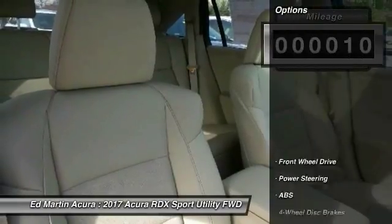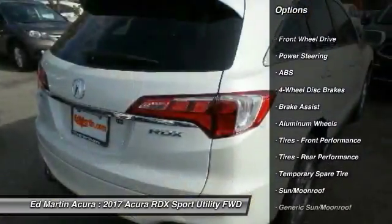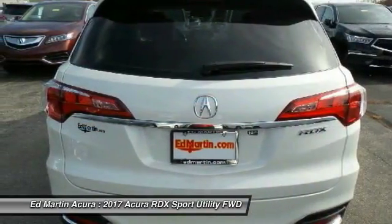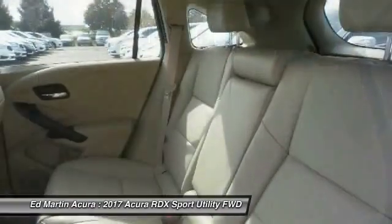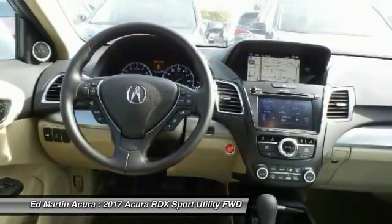Here are some of this vehicle's great options: anti-lock braking system, keyless entry, power passenger seat, steering wheel audio controls, power lift gate, leather wrapped steering wheel, Bluetooth, moonroof, power steering, adjustable steering wheel. Come see the car for yourself.